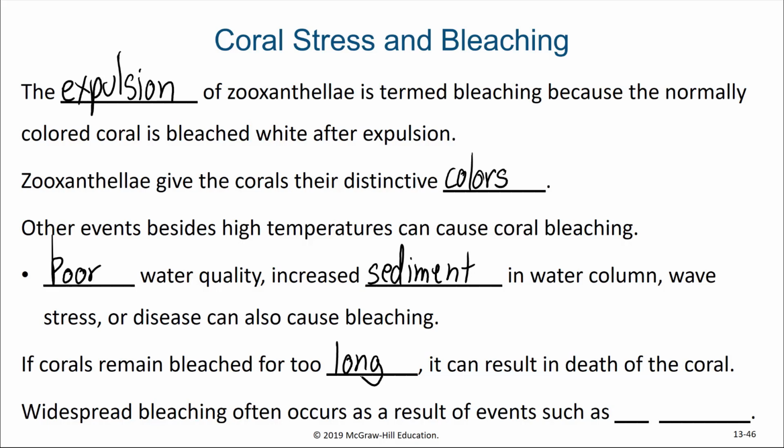These corals can reacquire zooxanthellae from the environment, and it's believed that some zooxanthellae have greater temperature ranges and tolerances. So it could be that coral bleaching is actually a mechanism in which the coral is attempting to get zooxanthellae that will be better suited to the higher temperature. Widespread bleaching often occurs as a result of events such as El Niño, which is a change in the circulation patterns of the upper ocean and can bring warmer waters to more areas.